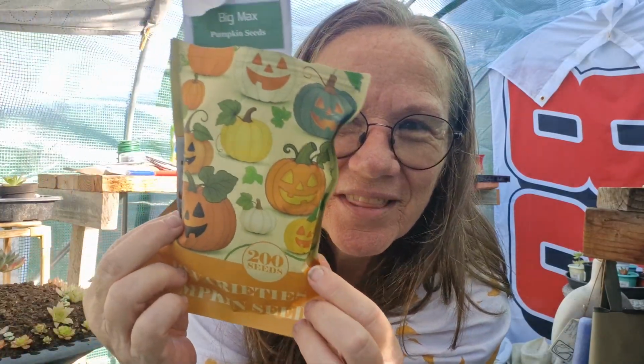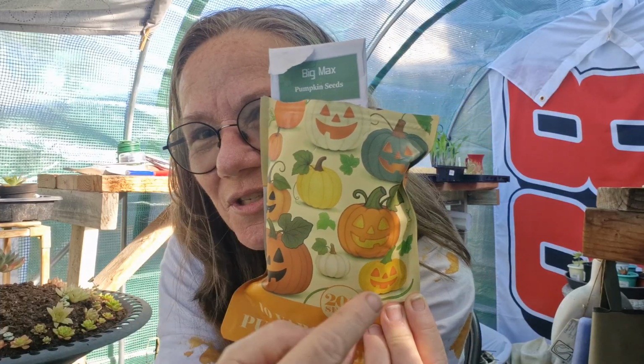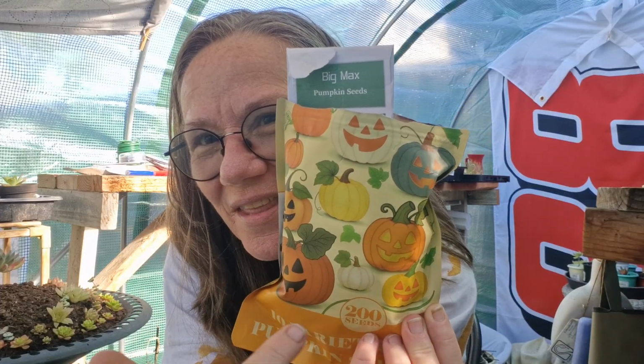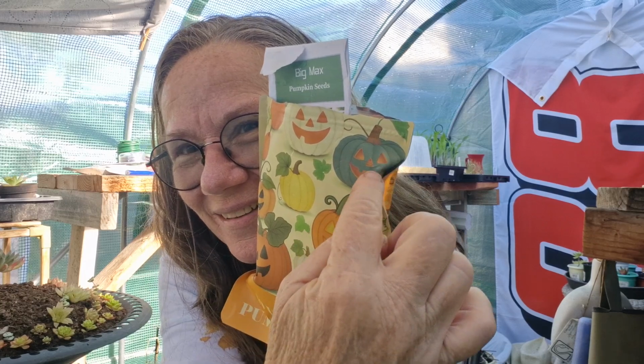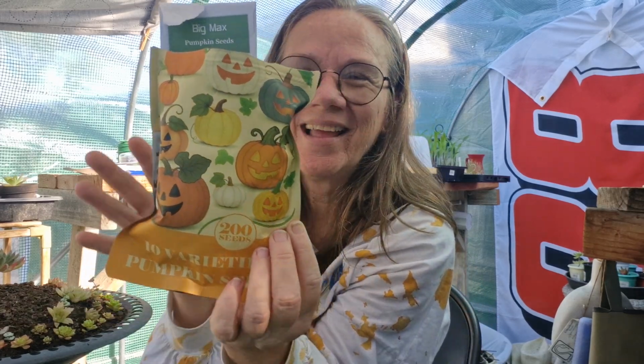So, well, I really hope you enjoyed going through the pumpkin seeds with me, and I hope you're looking forward as much as I am to watching these pumpkins grow. I mean, isn't this a fun little bag? It shows you all the different pumpkins that are on the inside, and oh, there's mine right there. Actually, they're all mine.